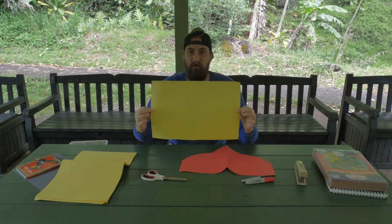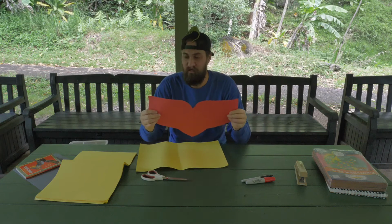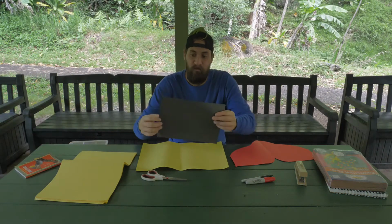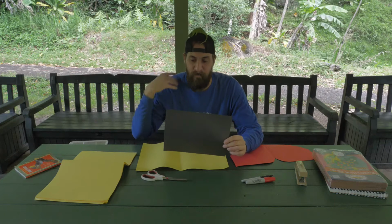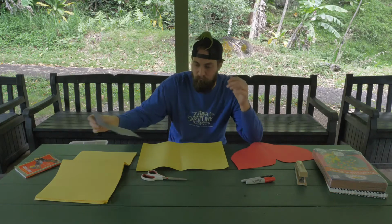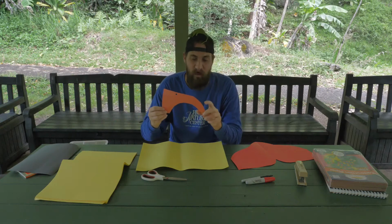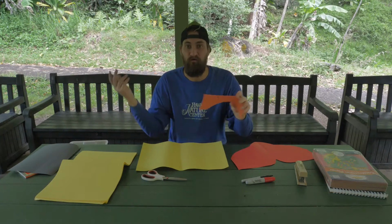I'm going to do the yellow one because I'm going to do the amakihi. If you want to do a red to make the iiwi or the apapane, awesome. And you're going to need a second color for the beak. The amakihi has yellow feathers and a black beak, so black construction paper. If you want to do the iiwi, we have a more orange beak, so use orange paper.